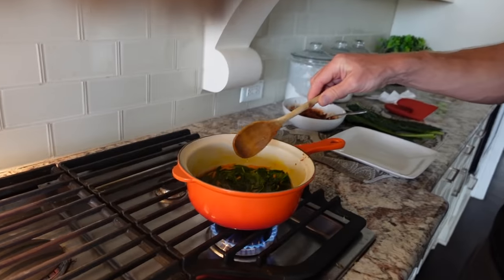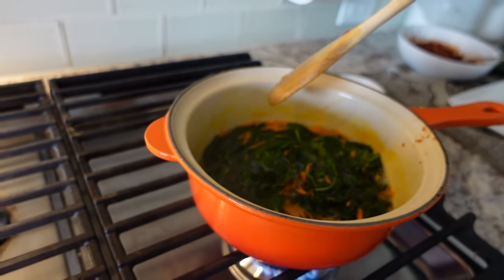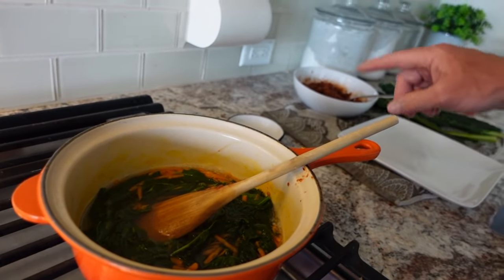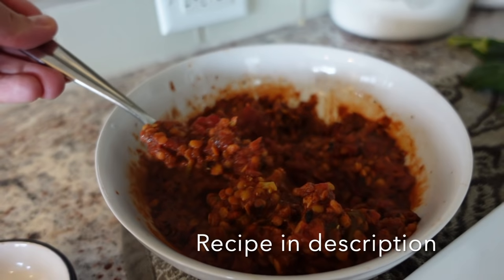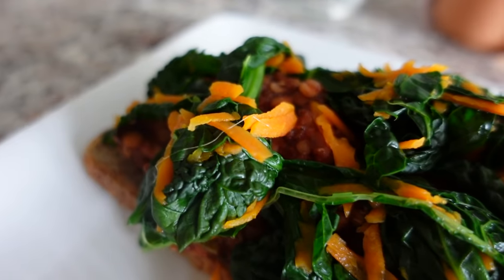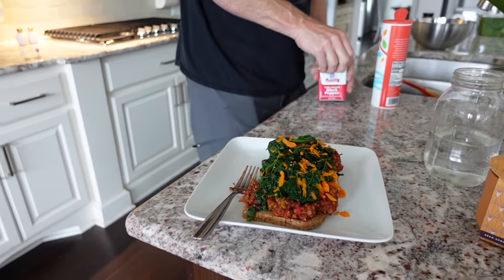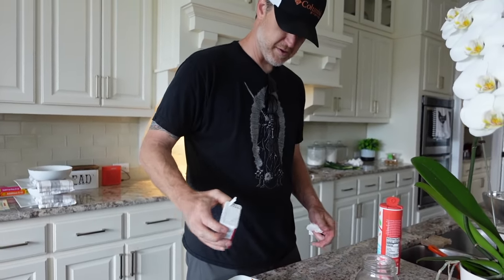What are you eating? I'm just cooking real quick some shredded carrots and kale and spinach just to make it a little soft. And then I'm going to put it on some toast with some lentil marinara. Well, that's a good idea. Yeah. I love this on toast because it tastes like pizza. It does, it's good. That looks pretty good. Just a tiny little bit of salt. And a little bit of pepper. Look at you, you plant-based guy. Chef JC.